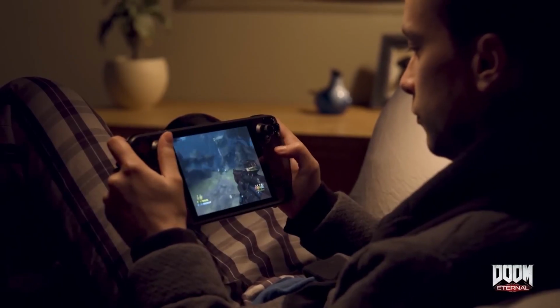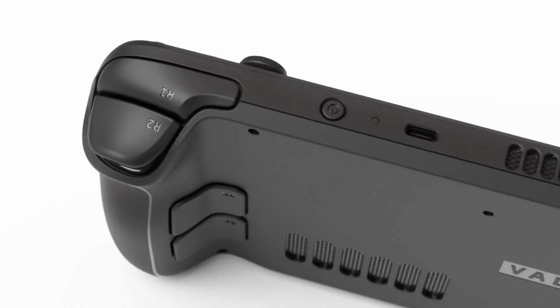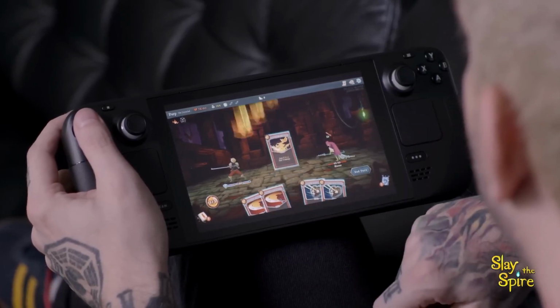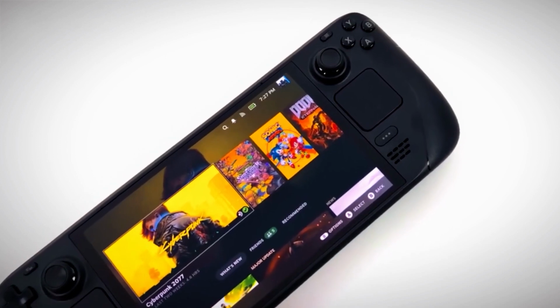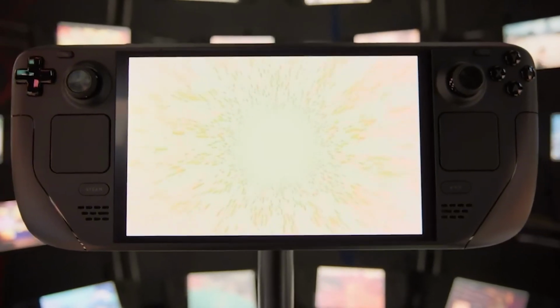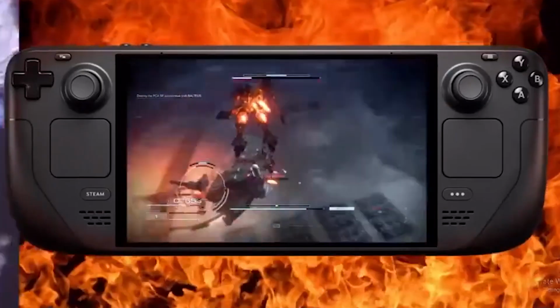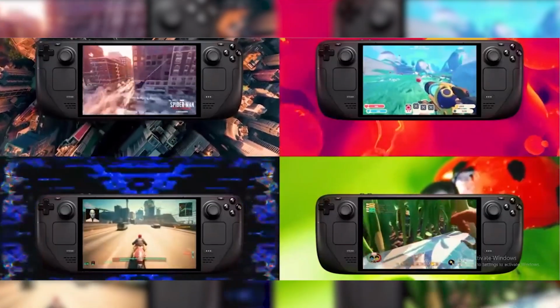Valve's Steam Deck mobile gaming PC has been a big success since its release in early 2022. Its powerful specifications, comfy design, and ability to play PC games on the go have helped it become a popular pick. Valve has now revealed an improved OLED iteration of the Steam Deck, complete with an OLED display and other enhancements. Is it, however, worthwhile to upgrade if you already own the original Steam Deck? Let's have a look at what the OLED model has to offer.